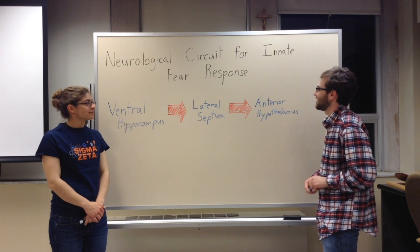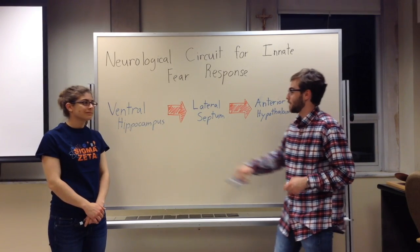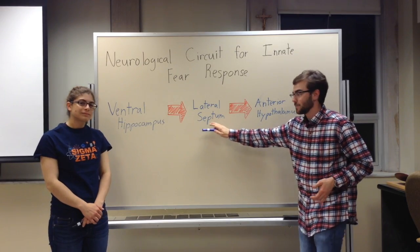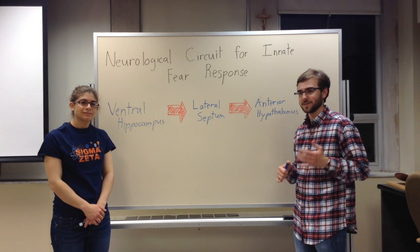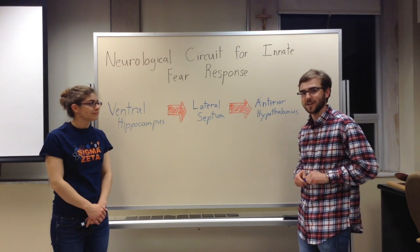So anyway, back to fear responses. So this is the neurological circuit for innate fear responses. The way this works is that the ventral hippocampus in the brain has neurons that project over to the lateral septum, and from there project to the anterior hypothalamus. And this is involved in behaviors that demonstrate innate fear. Fear that isn't learned or taught, but something that is genetic and ingrained from a very early age.